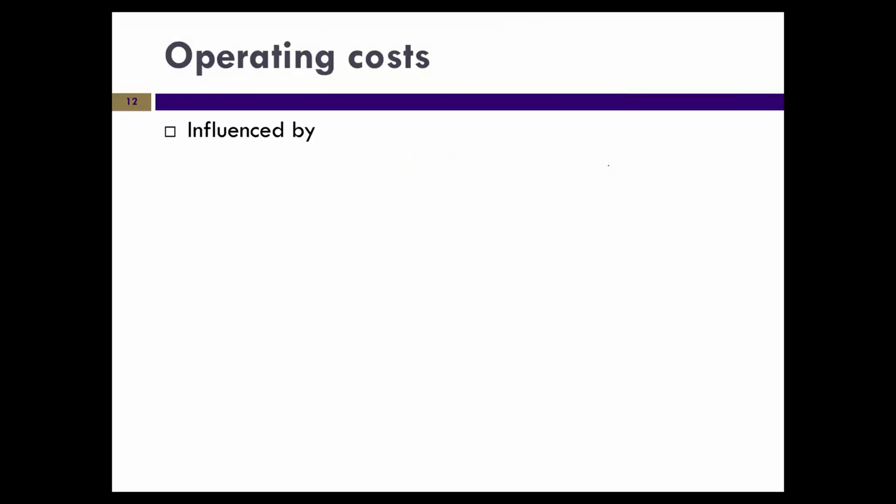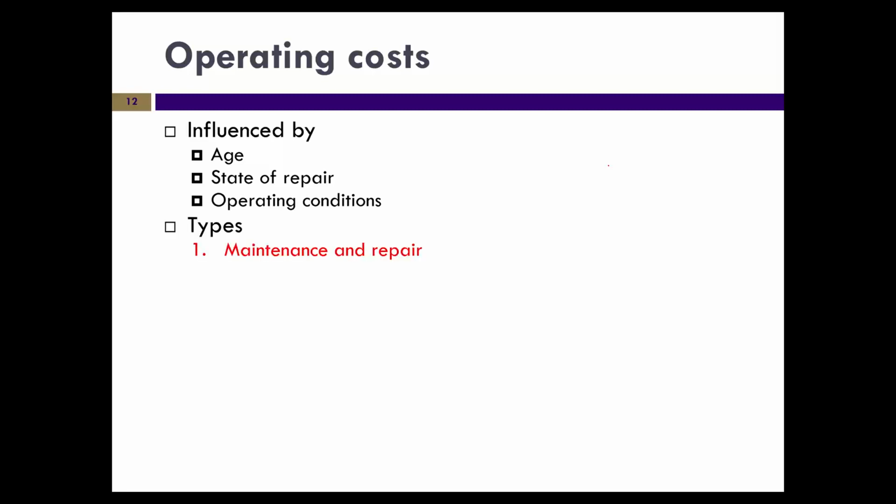Our operating costs are influenced by several things: the age of the equipment, its state of repair, the conditions under which it's operating, and the type of operating costs we encounter are all dependent on these factors. The first one is maintenance and repair. You need to maintain equipment. If you have a wheeled vehicle, you need to repair and replace the tires.